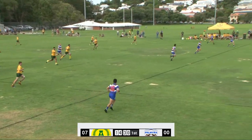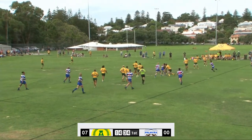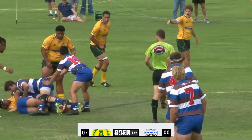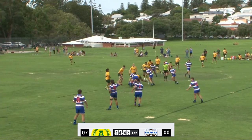Deep ball. Lager doing a lot of work for Associates, across the back of Napu. Likes heads up footy like this. Works his way to the 10. Brought to ground eventually. Well held on Sani.